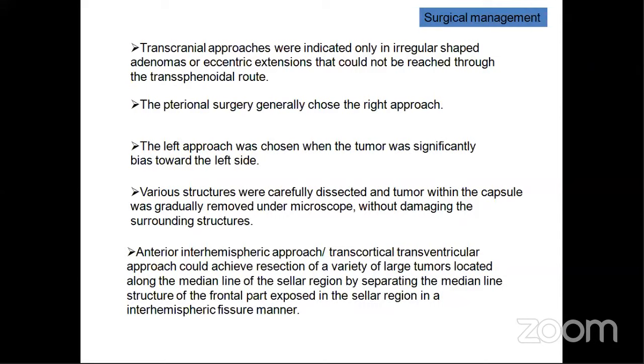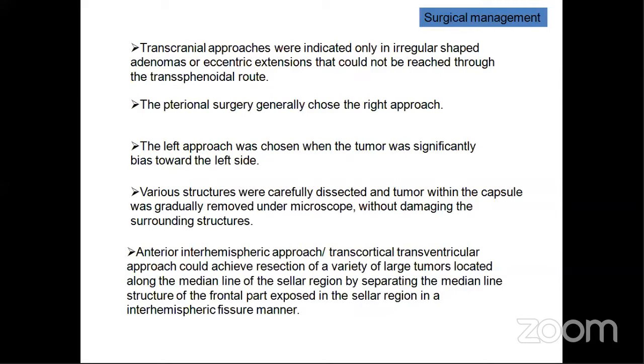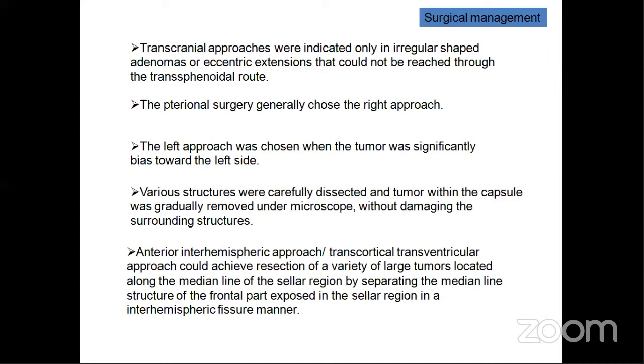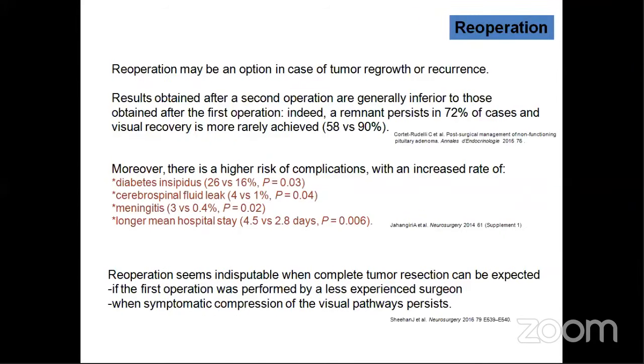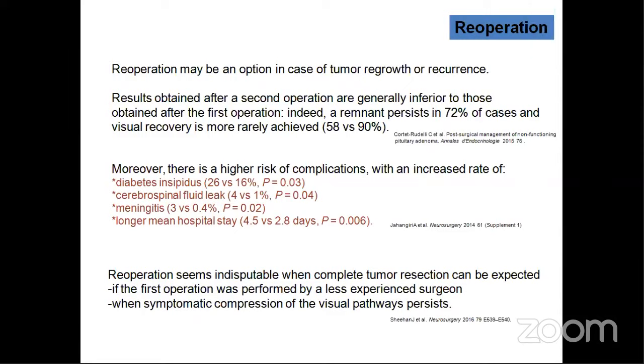Anterior interhemispheric approach or transcortical approach could achieve resection of a variety of large tumors located along the median line of the sellar region, by separating the median line structures of the frontal part exposed in the sellar region in interhemispheric fissure manner. So for the reoperation, it may be an option in case of tumor growth or recurrence.